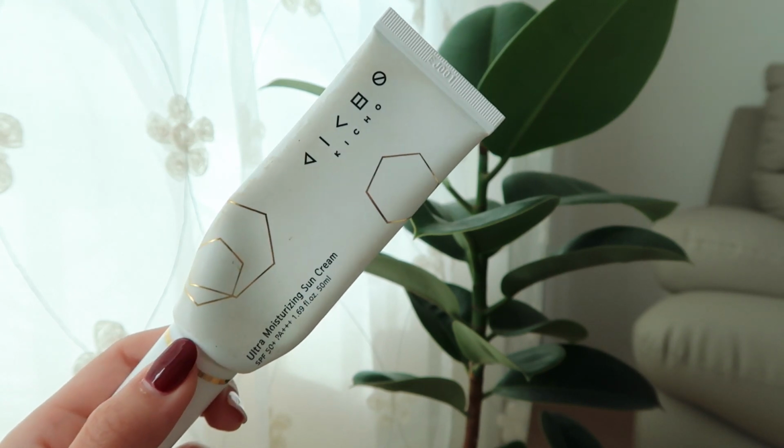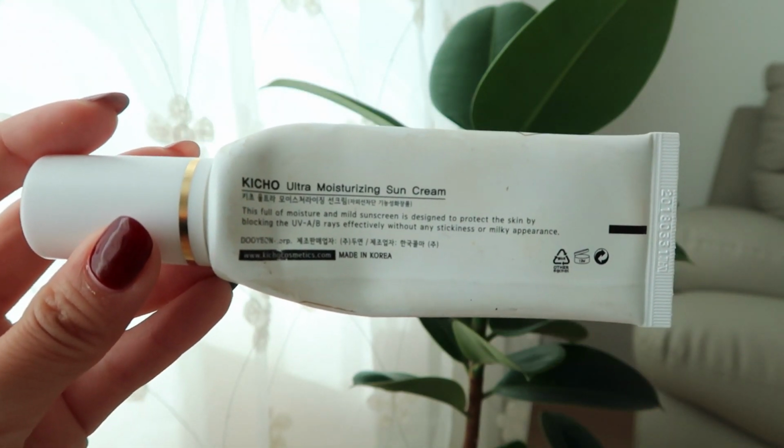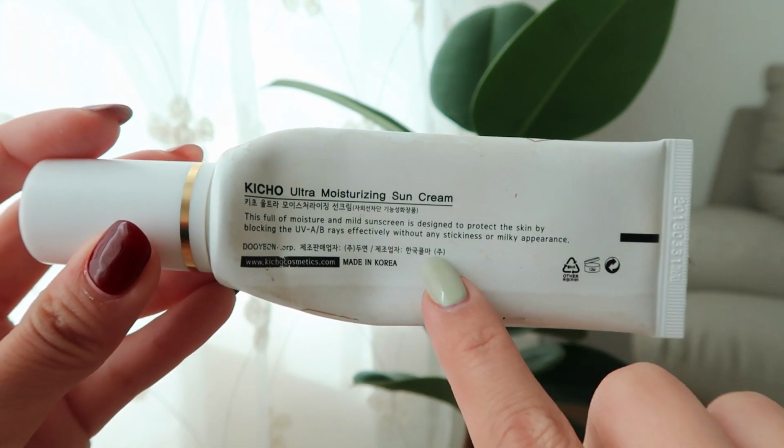Next, we have a sunscreen, and this is the Kicho Ultra Moisturizing Sunscreen, and this is definitely on my top 10. I love how milky it is. It doesn't leave a white cast or feel sticky at all. So my foundation applies really nicely over this, so I really enjoyed using the sunscreen, but I am trying to finish up the other ones that I have on my vanity right now. But I also really like how it came in a pump instead of squeezing it out, and I really like the packaging of Kicho. I haven't tried any other products from Kicho.